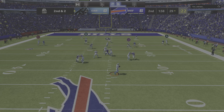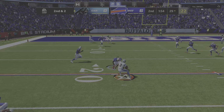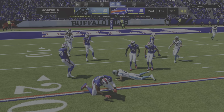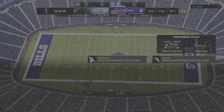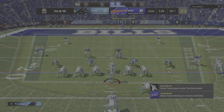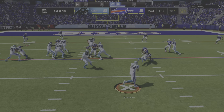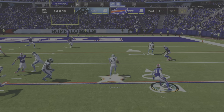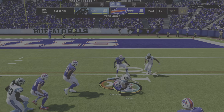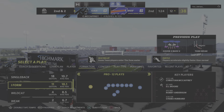Again, Newton. And he's got the hook up to Moore. I think it all came together there. In-breaking route, drove it with excellent pace. Money throw right there to move the sticks. McCaffrey on the toss right. And they'll get him down after a pickup of 8, 2nd and 2.